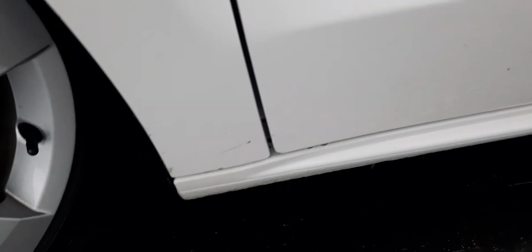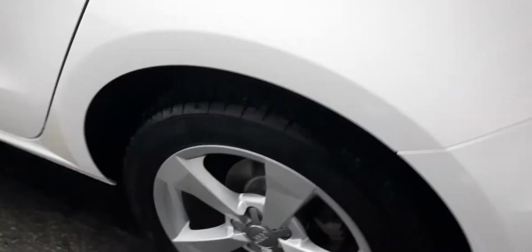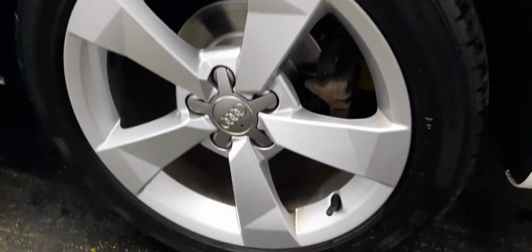Now down here, I think we just got a bit of dirt there. Yeah, that's not a problem, a little bit of dirt. Let's follow our straight line all the way across. As you can see, this is a four-door car as well. Just going to have a look at our second alloy, and this one looks incredible.